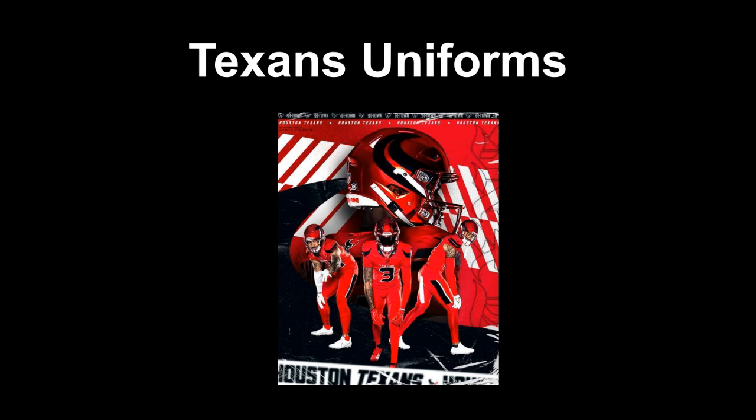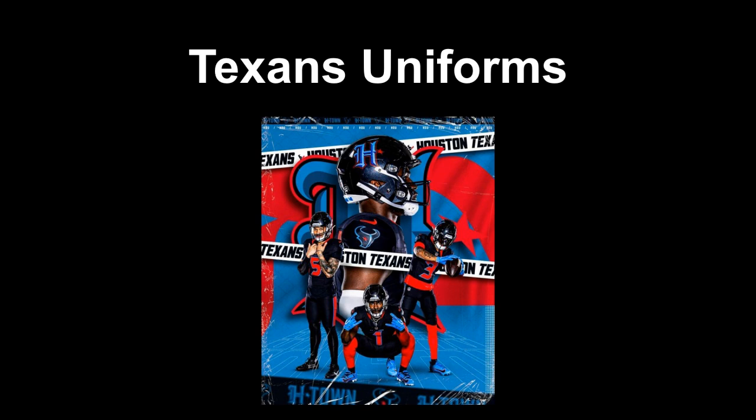And I can only hope they're going to wear these once. And they will retire them after that one time wearing them. This is supposed to be the new, exciting alternate uniform set that they have, because it includes the Oilers' color of blue. But the only place they have the blue on is really the helmet and a little outline around the numbers and around the Texan logo. It's just pointless to me.